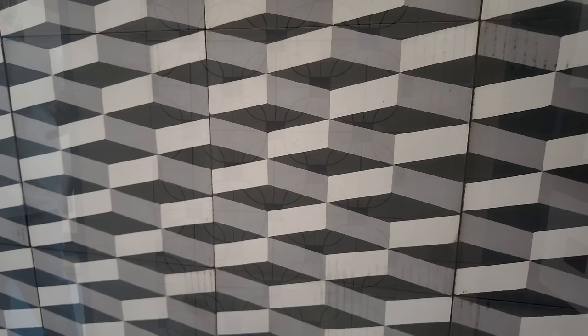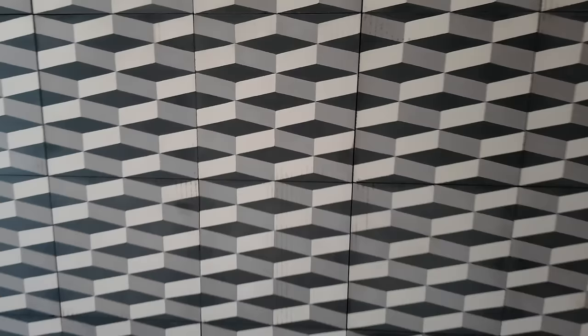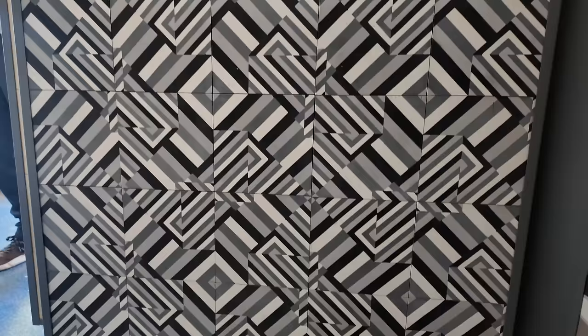Well, I'm totally perplexed and I feel really dizzy looking at it, but it looks like our floor in the entrance hall of the Magical Modernist Mansion, except as though the floor has been squashed. Yes, how are you feeling as you're looking at that? I hope you're feeling it too. This one, even more crazy. I am loving these designs. They're incredible. Just the way that that looks on camera is intense. Slightly Escher-esque in their look because they've got this sort of 3D element to them.